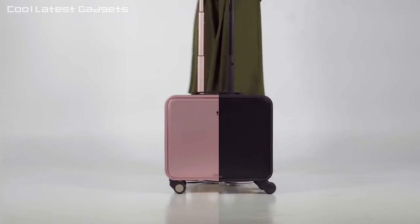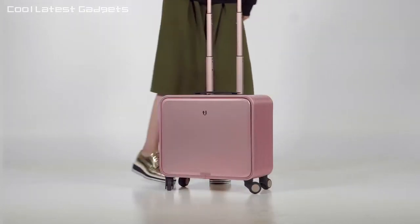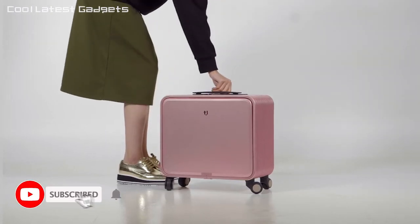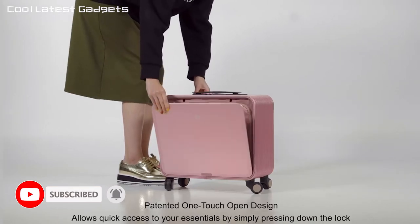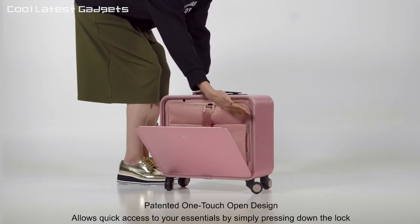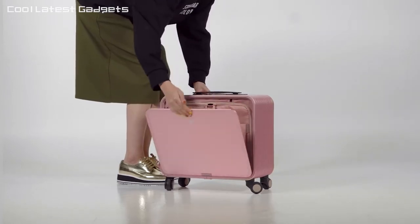The S2 aluminum carry-on, another luxury suitcase from 2 Plus, offering you all the features in the X2, but even more portable at its 16 inches size, perfect for gentlemen and ladies of grace and elegance. Our unique patented one-touch open system eases the stress of using zippers, offering you a flexible open system that can tilt to any degree to let you grab whatever you need in a jiffy.